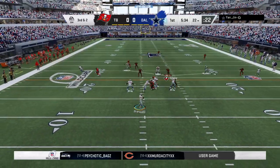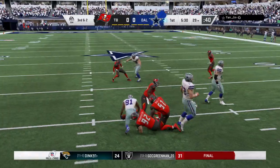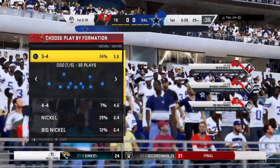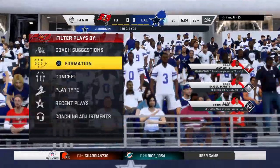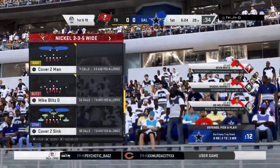From the shotgun, it's Prescott. This is Johnson. He's got it. And he picks up the first before he's taken down at the 29. It's a 7-yard gain there, and it's good enough to move the chains.